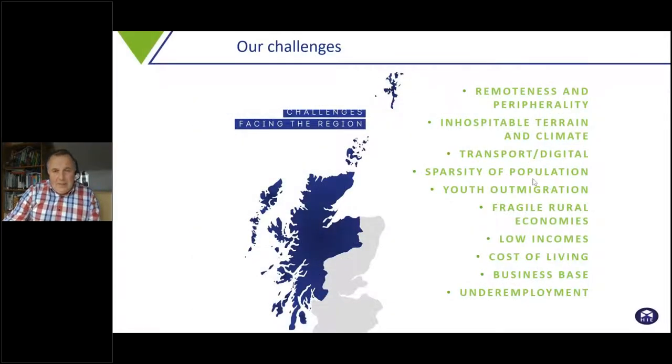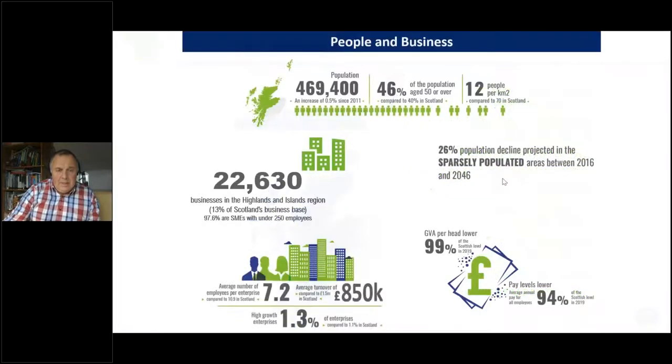I just put this up as a bit of fun really. These were the challenges 12 months ago. We're a remote area, inhospitable climate, all of the usual ones, they're still all there. We just have Brexit and COVID layered on top of those now, and focusing attention.